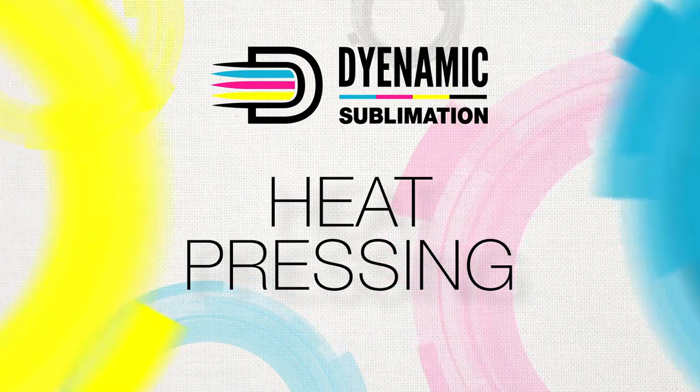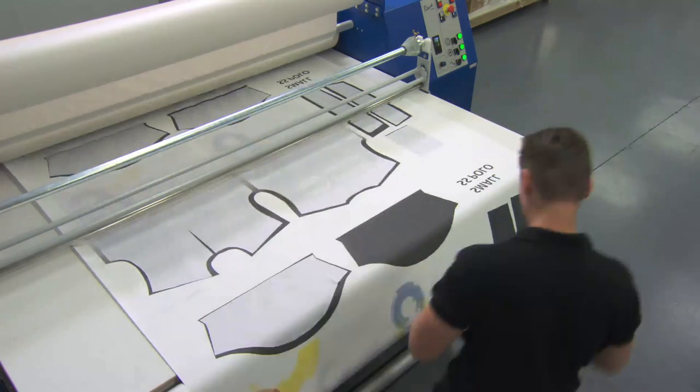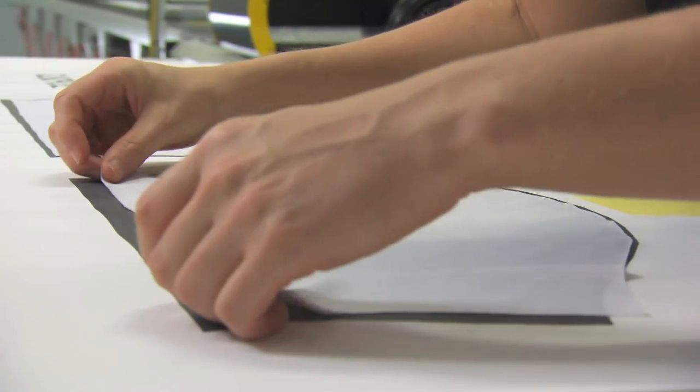Dyenamic Sublimation has a strong management team with lots of experience. The company has invested heavily in leading edge equipment, including this heat press.